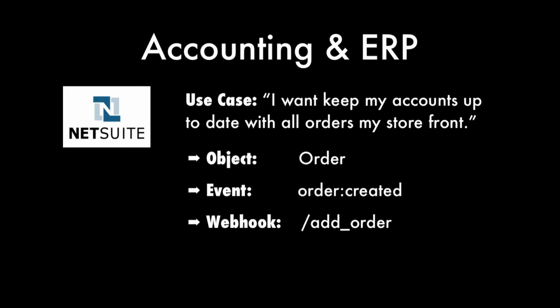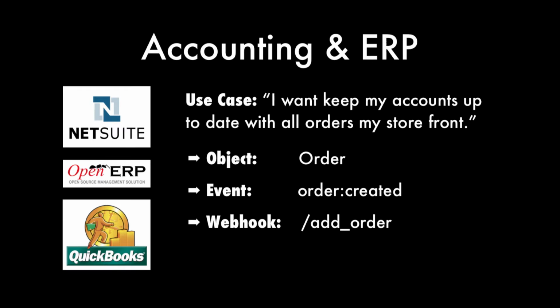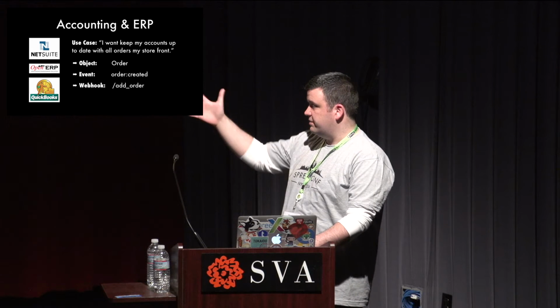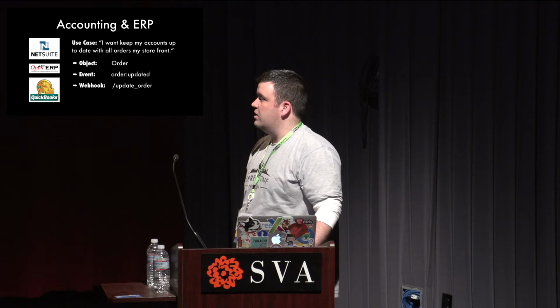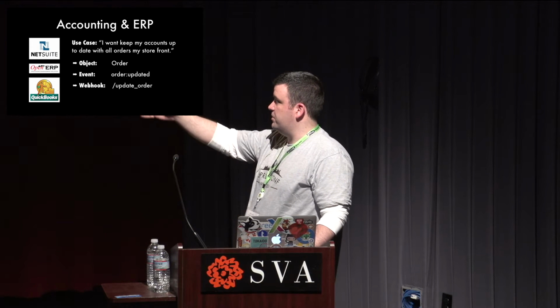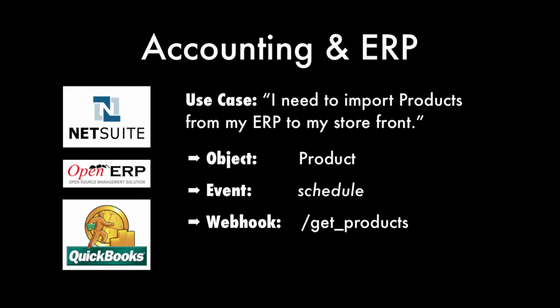We swap over to accounting and ERP. I want to keep my accounts up to date with all orders from my storefront. Object is an order, event is the order created, the webhook, again, add order, right? And again, NetSuite, Open ERP, QuickBooks, Xero, whatever your accounting or ERP system is, can follow that exact same pattern. And obviously, we have the updated events to go along with the created events as well. So we have order updated, and we have the update order webhook.